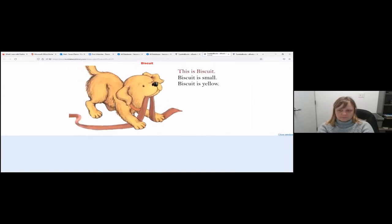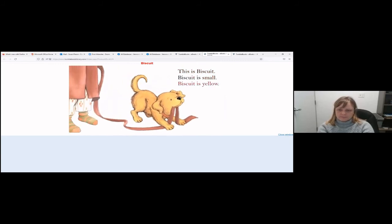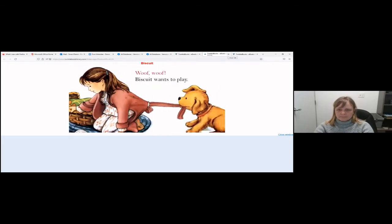This is Biscuit. Biscuit is small. Biscuit is yellow. Time for bed, Biscuit. Woof, woof. Biscuit wants to play.